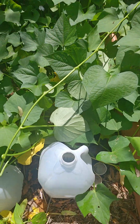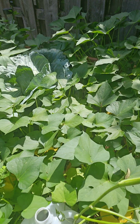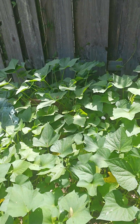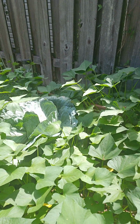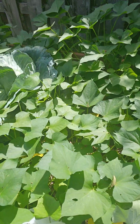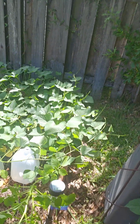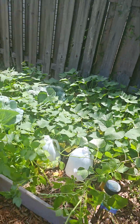And over here, the sweet potato vines, I need to prune them, or I may need to prune them just a little bit, not too much. They seem to be growing good, but like I said, I need to check their progress. I want to check their progress, see what they're doing.